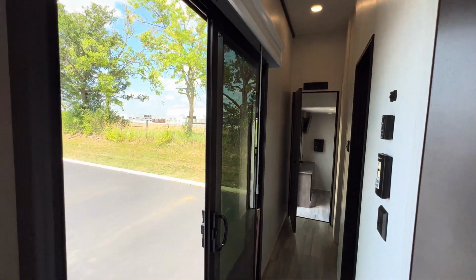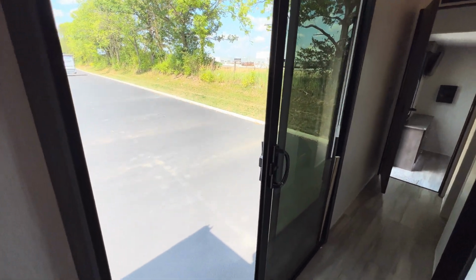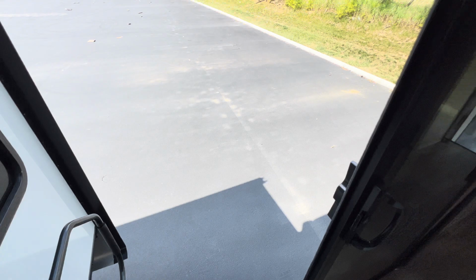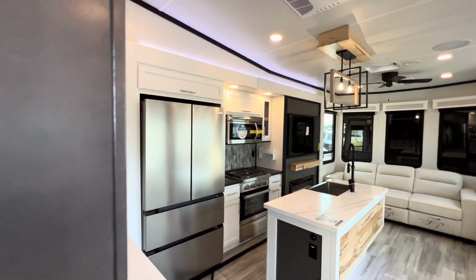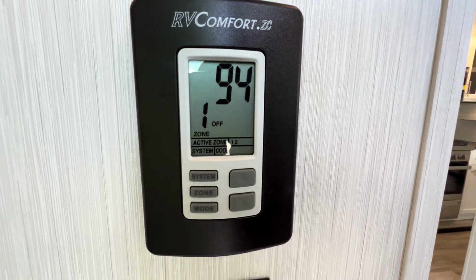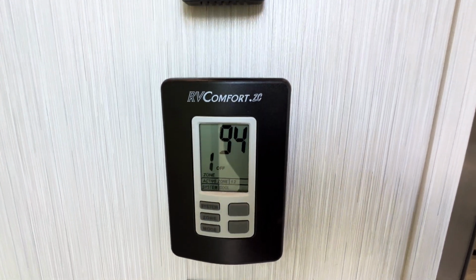Sliding glass door here, so dual entry, one here, one in the bathroom, or the bedroom, sorry. I didn't set up the stairs. I'm presuming they're probably underneath the bed, but you can see where the stairs would go. Max air fan control, which was the one right up next to the fan. This is going to be the control for your zones, your RV comfort. So it's your, you know, thermostat, or what do I call it? I kind of don't know.